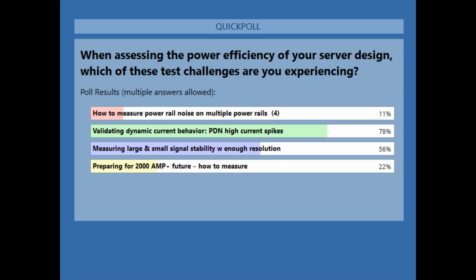All right, great. So we've got validating the dynamic current behavior. The PDN high current spikes is a big one. 78% selected that. Also measuring large and small signals to stability with enough resolution, 56%. So those are two key areas there. Excellent. Well, that's good feedback. That kind of fits with what I'm hearing from some of the experts out there and in visits I've made to customers myself in the Bay Area of Silicon Valley. So with that, we'll go back to the slides. Leon, thank you.